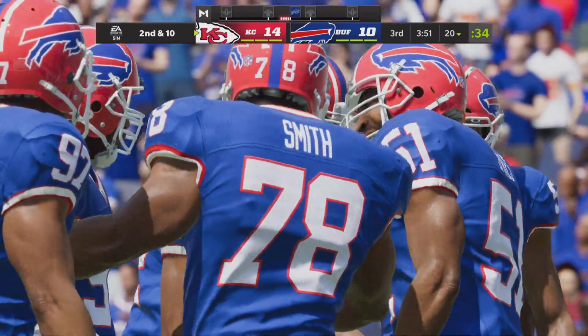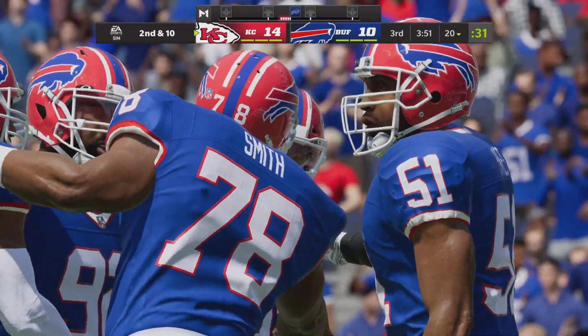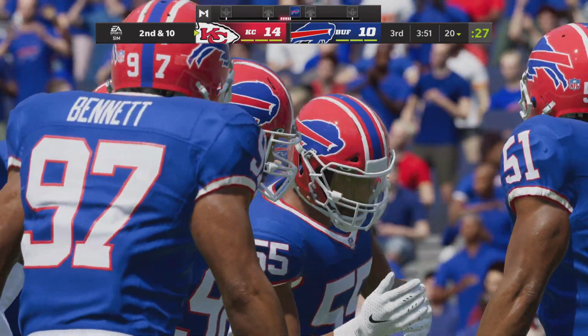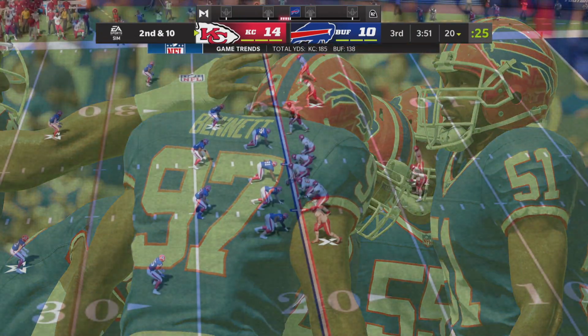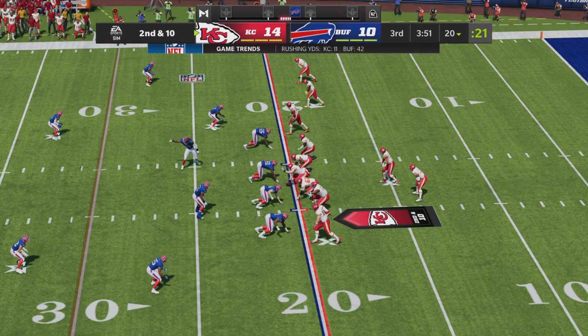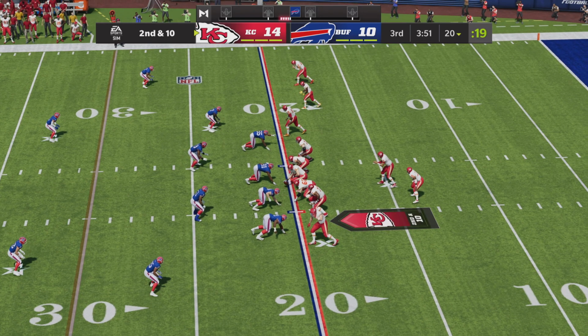Well, those two have hooked up for a touchdown once already in this game, that time unable to find the completion. Yeah, it just appeared they wanted to get him out into open space and try and get him the football. As you mentioned, unable to connect. 3rd quarter of a tight football game as we come up on a 2nd and 10.